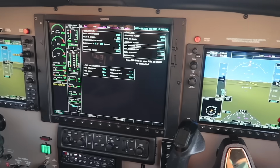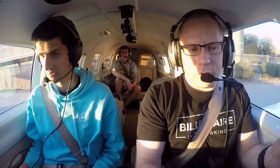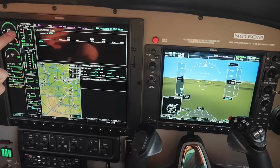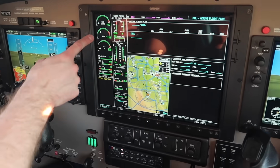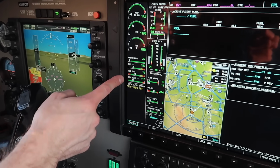So PFDs on each side, they are exactly the same, but they have their own computers. So this calculates on an air data computer 1, air data computer 2. So if there was a failure, we have 2 computers and we have 2 AHRS. And then this is the multifunction display with a moving map, weather, everything else. This is all instruments here. Manifold, RPM, turbo inlet temperature, fuel flow, cylinder head temp, oil pressure, oil temp.